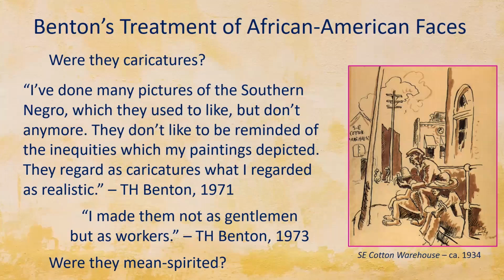We have a comment in the chat from Northeast. She says, no, since it is his style, mean-spirited would just be one or two. And yes, we saw he did this with his white figures too. Yes, I think so. So like I said, I just wanted to get you guys thinking about this and get some ideas and some opinions.